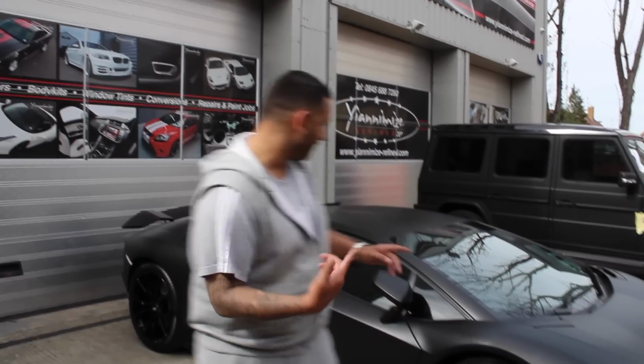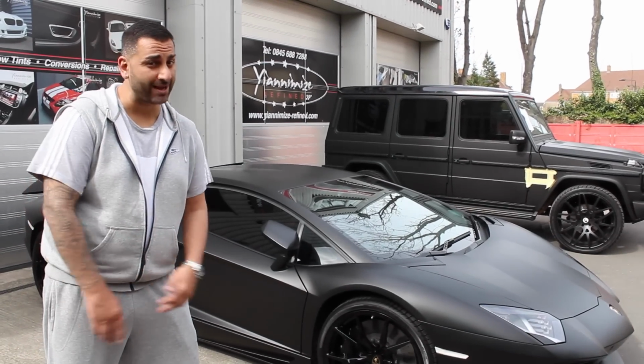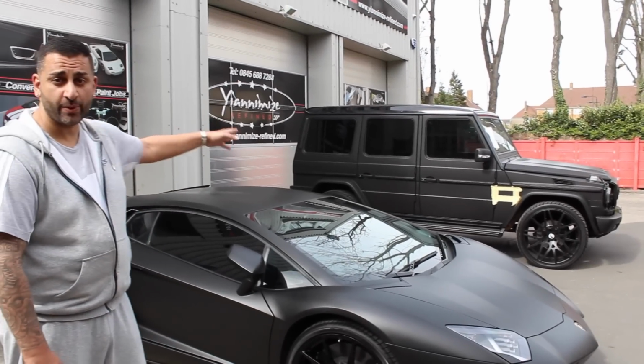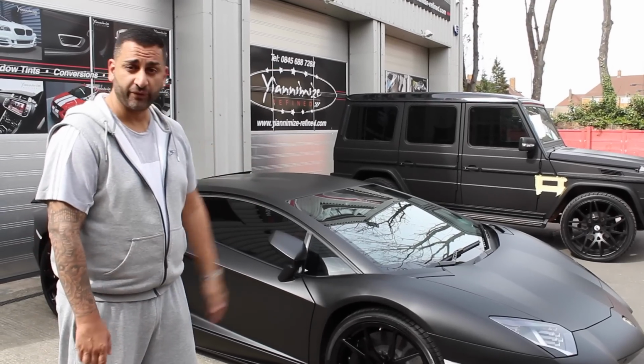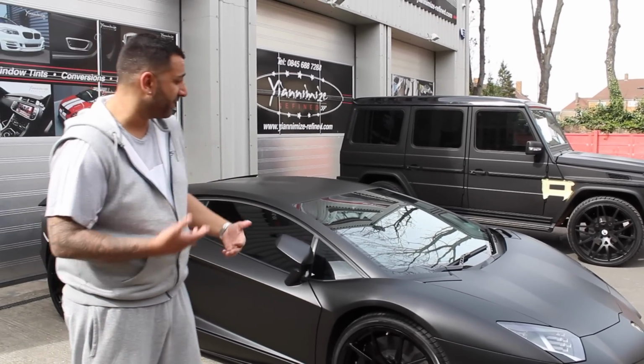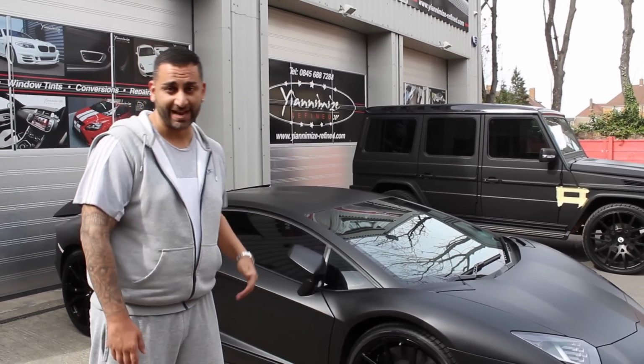What we've got here is this Lamborghini Aventador, brand new car, satin black, looks awesome. Next to it, you've got the G-Wagon in matte black, so you can actually see the difference between the two, with 24-inch wheels. They both look awesome. To be honest, if you own two cars, there's your sports car, there's your everyday car. Let's have a look inside, see what else we've got here.